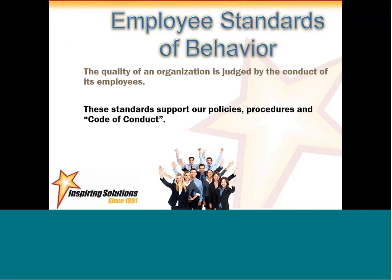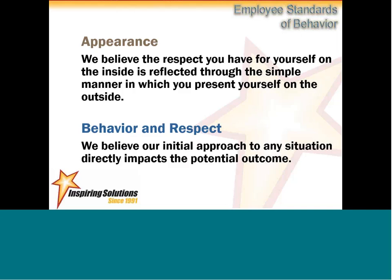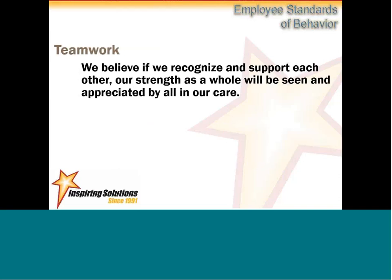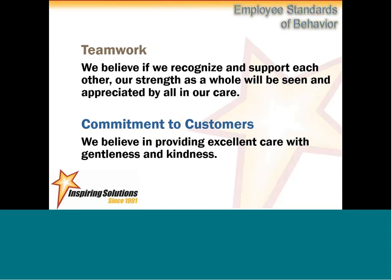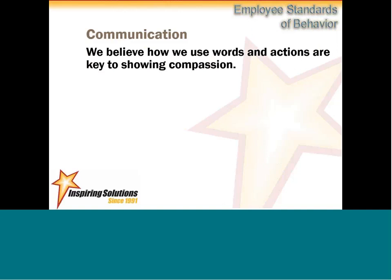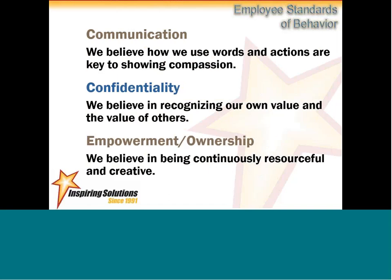I'll give you a couple of examples. But what they're doing is they are identifying key categories of behavior that are important to demonstrate when interacting with customers. So, for instance, maybe appearance is important to your workplace, and there's a definition of it. Behavior and respect might also be important. Another might be teamwork, and you can see the definition that they've created of what teamwork means to the organization. Commitment to customers, believing we provide excellent care with gentleness and kindness. And then a couple of others include communication and confidentiality. And the last is empowerment and ownership.